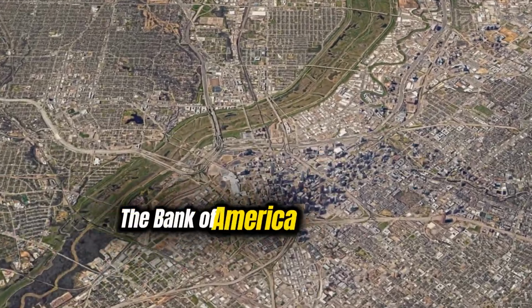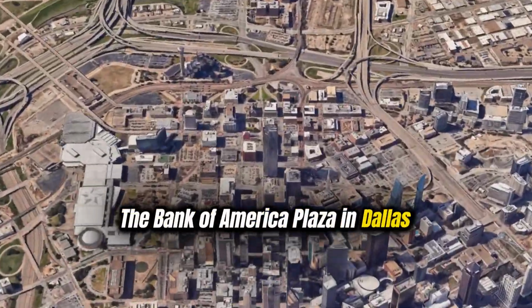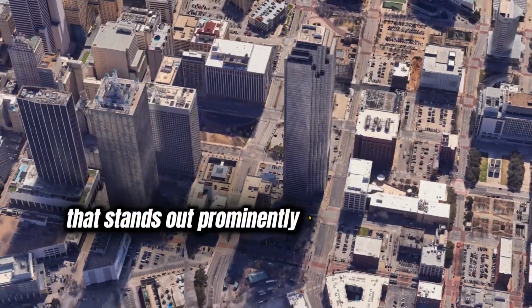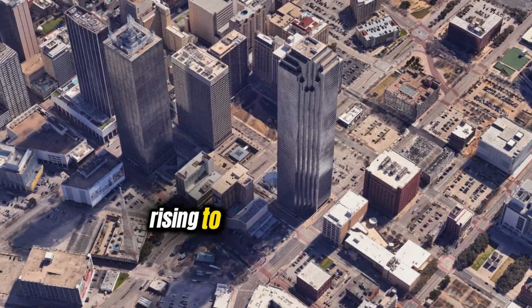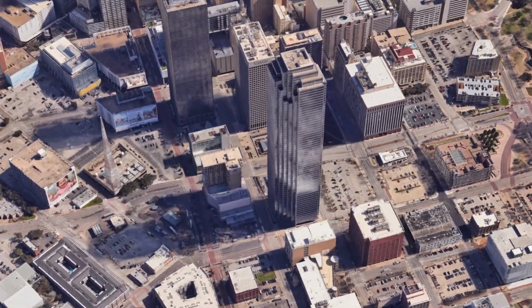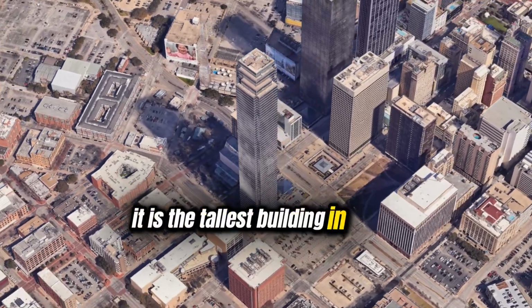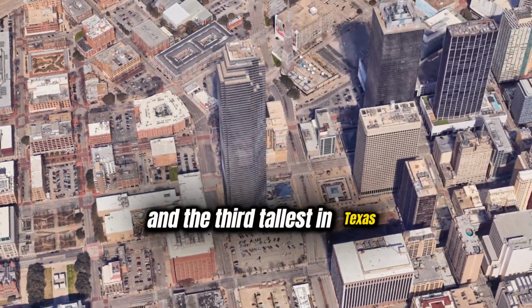The Bank of America Plaza in Dallas, Texas, is a landmark skyscraper that stands out prominently in the city's skyline. Rising to a height of 921 feet, 280 meters, with 72 floors, it is the tallest building in Dallas and the third tallest in Texas.